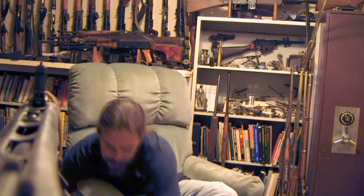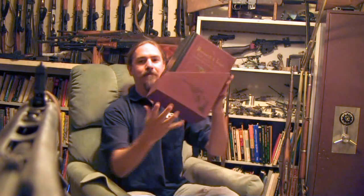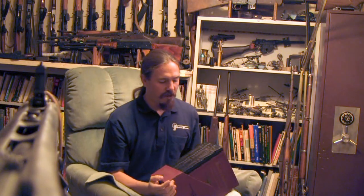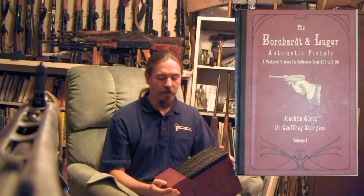So the question is, if you want to get into Lugers, or if you have some and want to know more about them, what's the best way to find out information on the Luger? And there is now an excellent answer. That is this. This is a 3-volume set of books, the Borchardt and Luger automatic pistol, that were written by Jeffrey Sturgis and Joachim Gortz.